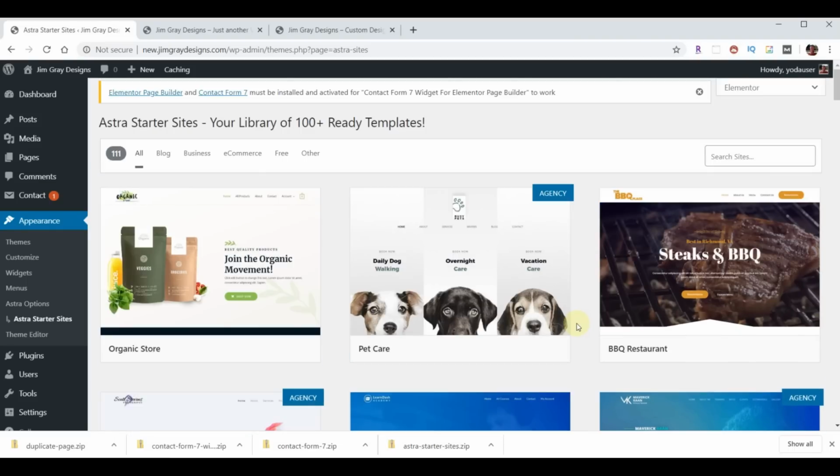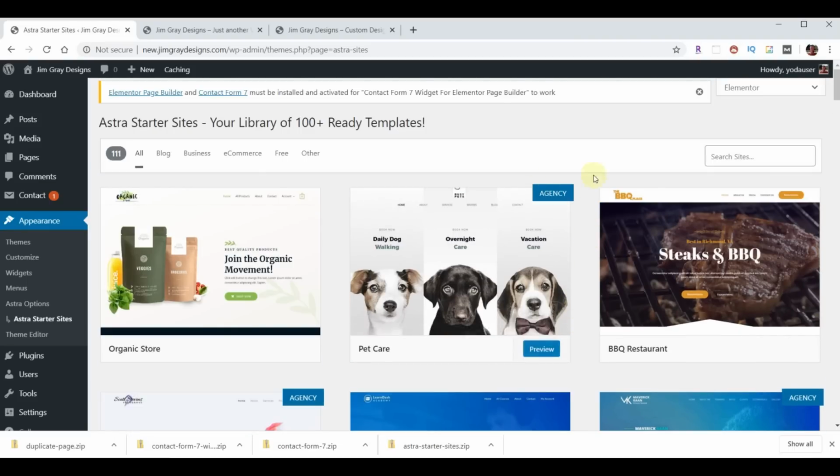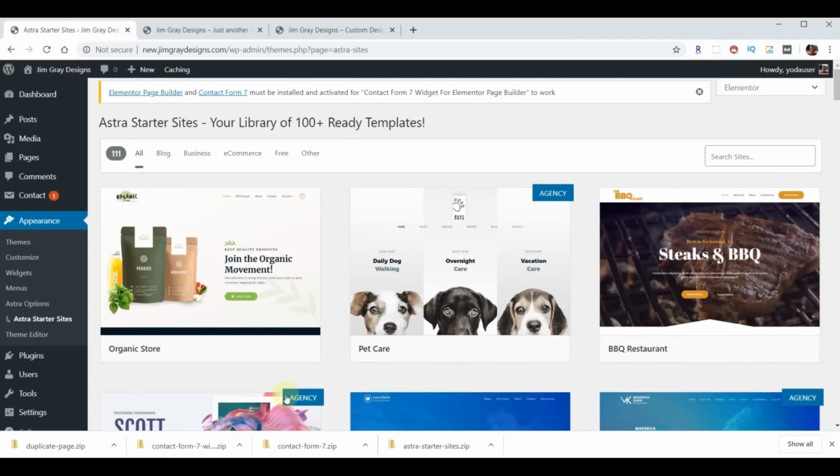Now you'll notice there's a difference in some of them. Notice the word agency is next to them. If you see an agency, that means that that's one that if you needed that one, you're going to pay for it, and they're typically a lot nicer.